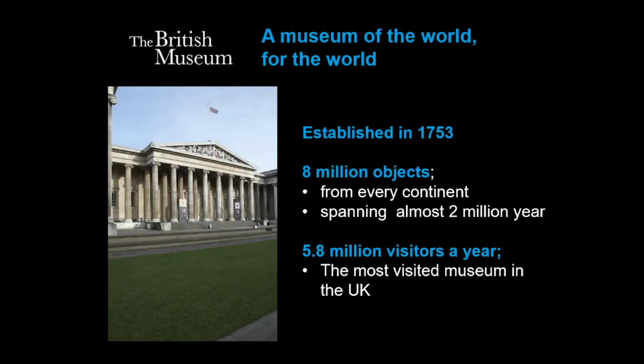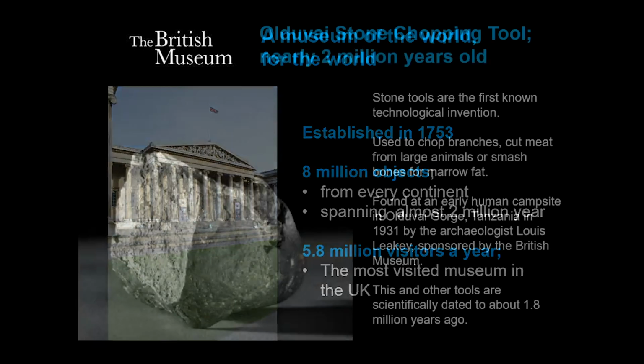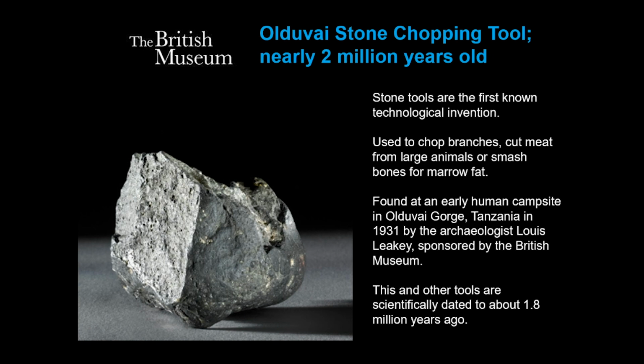My slides have disappeared, James. Thank you. We have 5.8 million visitors a year, so we are the biggest museum in the UK, and it really is remarkable how many people come. They come from all over the world. We're one of the highest tourist destinations, but we also have a UK audience as well. Next slide, please. So this is our oldest piece in the collection.